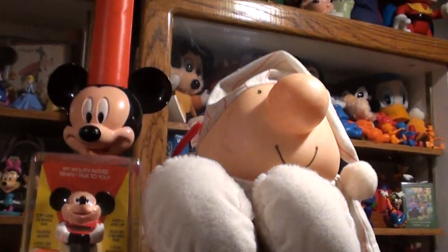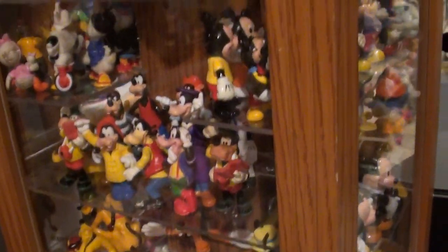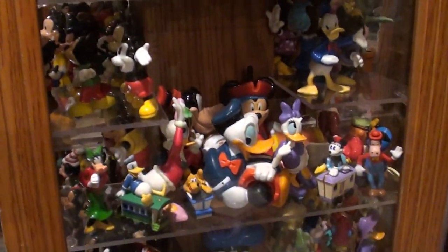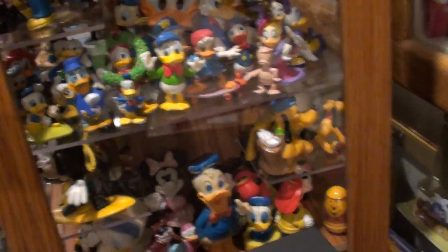Ziggy lives over here because he doesn't have anywhere else to live. All four sides of this is all different Disney PVCs. Like, this side is Mickey. That side's supposed to be mostly Goofy, but there is some other stuff in there, but it should be mostly Goofy. And then this side's kind of like Minnie and Daisy and Donald. So I tried to keep them together. And then the other side is like Pluto and Pooh and Disney Afternoon. You can see Darkwing Duck hanging out there. And then Mickey Minnie stuff.